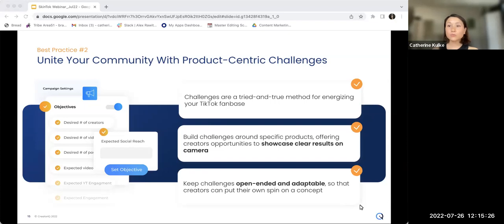However, because products do come first on SkinTalk specifically, skincare brands tend to see the most success with challenges that are structured around specific offerings and that encourage participants to show off clear product results on camera. And then, of course, as with any TikTok campaign, brands also really need to keep challenges open-ended and adaptable enough so that participants can put their own unique creative spin on the concept.